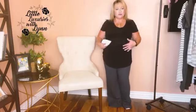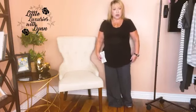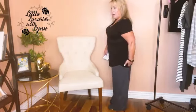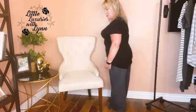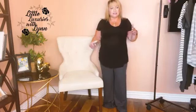The top is too tight. I really like it, except it's just far too long for me. It hangs way down to here, and then it's almost halfway to my knees in the front. The material is fine, just a little too tight for me.